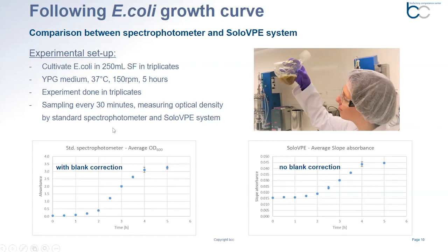So on the left-hand side first, the results from a standard spectrophotometer. We measured optical density, and of course, after this famous cutoff of 0.5 was reached, we had to dilute our samples in order to get this nice growth curve of our E. coli cells as we would expect them. Of course, we also had to include here the blank correction because YPG medium does absorb the light at 600 nanometers, so you have to make the correction in order to avoid interference of the medium with the measurement.